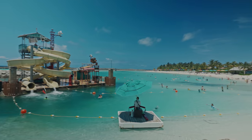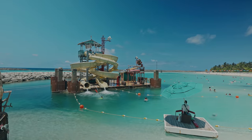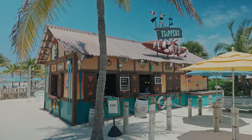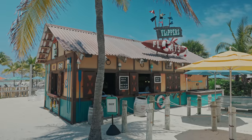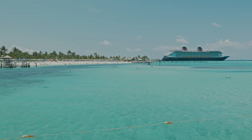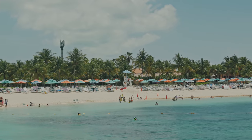It's quite small, especially compared to, say, Coco Cay by Royal Caribbean. It's very, very small and compact, so you can easily walk around, go to all of the different beaches and see all of the different things. But if you do want to still have a long walk, I mean, we've been walking for an hour now and we're still not all the way around, so it's not that small, but it's really lovely, such a lovely beach. And are we blessed or what by this weather?